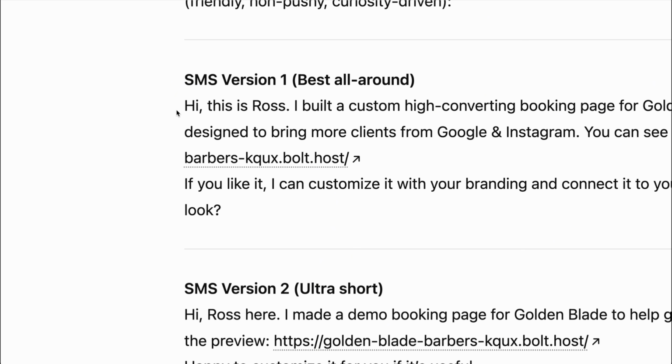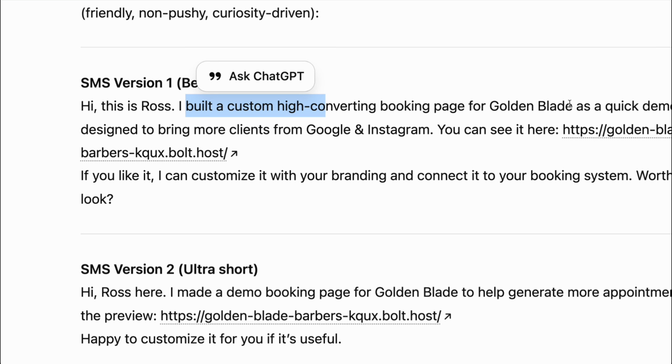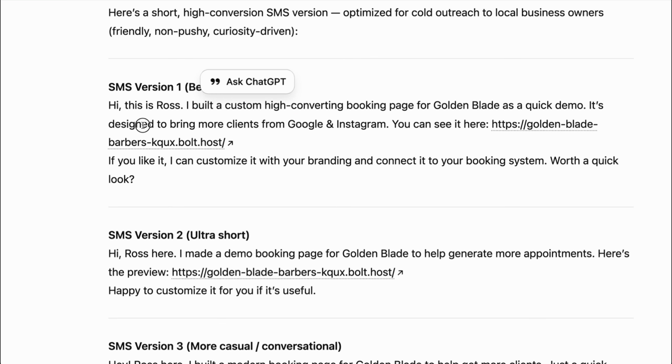SMS version number 1. Hi, this is Ross. I built a custom high converting booking page for Golden Blade as a quick demo. It's designed to bring more clients from Google and Instagram. You can see it here. And again, the link for the page we just built.